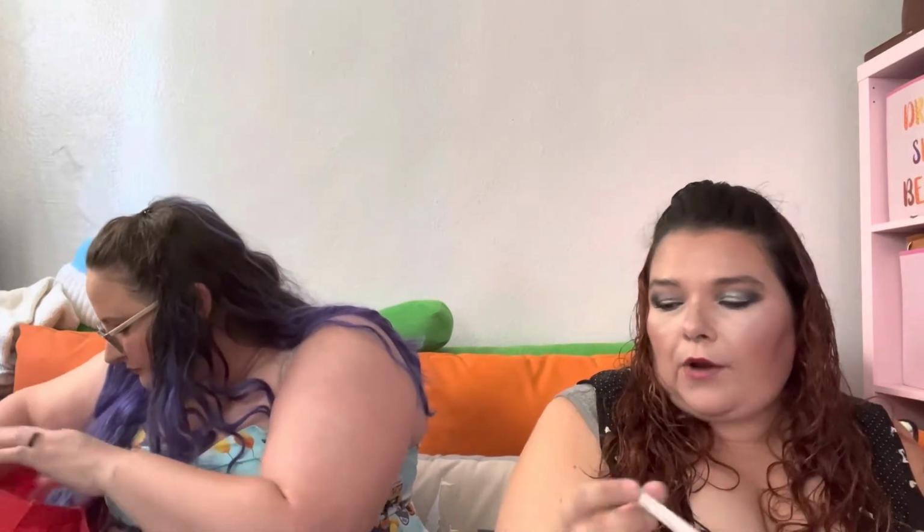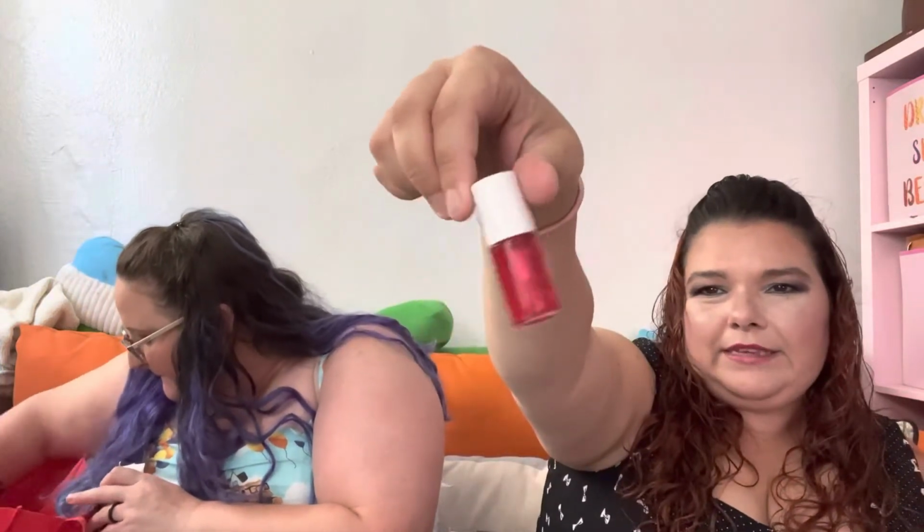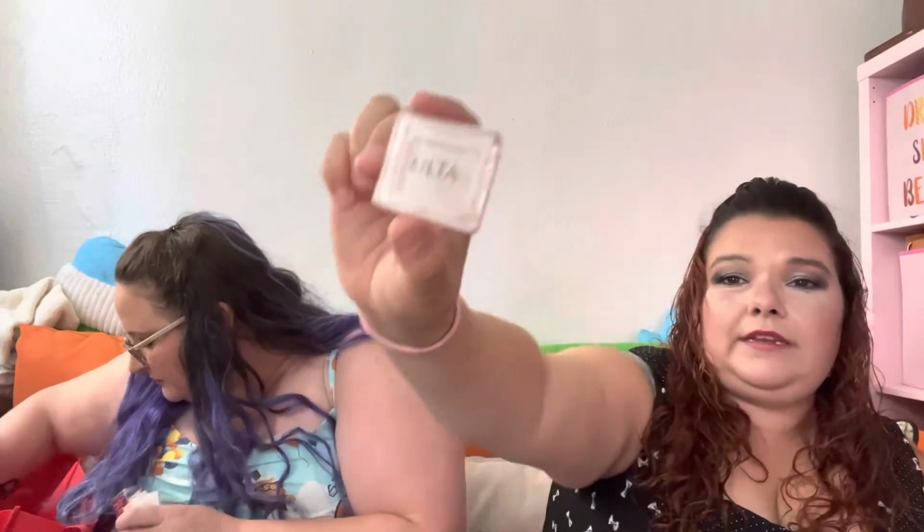Some Parisian Spirit Brush Wipes. Some lashes. And an e.l.f. Loose Shadow in Rock Candy. And an Ulta tinted eye cream, or eye primer, sorry. And a mini deluxe sample of Benetint. And an Ulta lip gloss in Sublime.